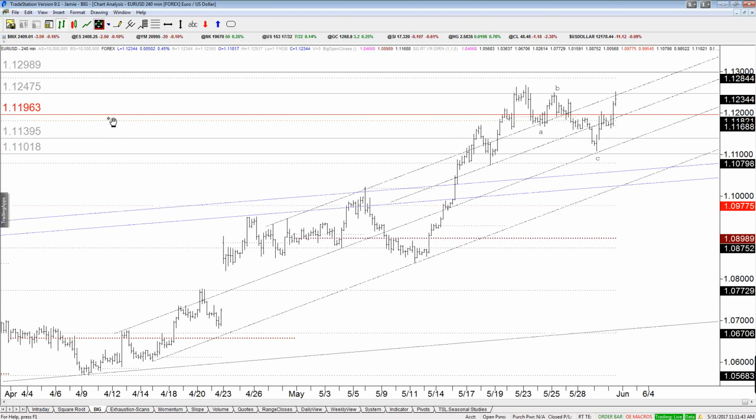I will say that 1196 is a first level for possible support. So if you pull down to 1196 and find good support, it might be worth a shot with a very tight stop. Otherwise, allow euro to kind of trade sideways in this fourth wave. Fourth waves are often sideways affairs, and then we will look to be long euro.